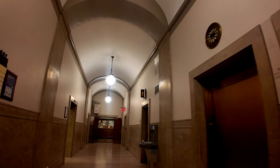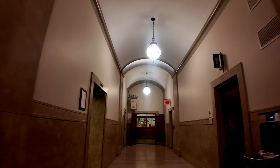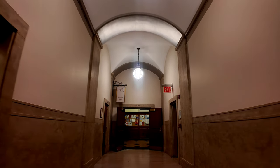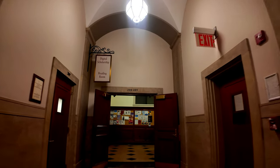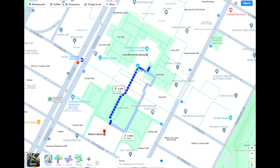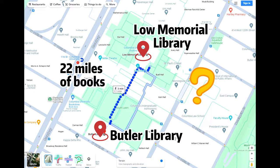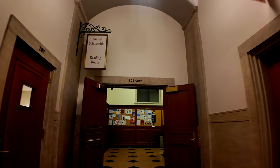Butler Library is the largest among the 25 libraries at Columbia University, housing collections in the humanities, history, government documents, social sciences, and so much more. And here's a fun fact. In 1934, Columbia had to move 22 miles of books from Low Library to the new Butler Library. How did they do it? A giant slide. Pretty smart, aren't they?